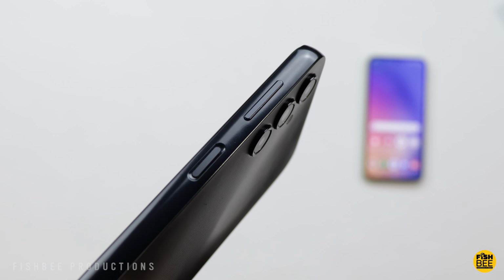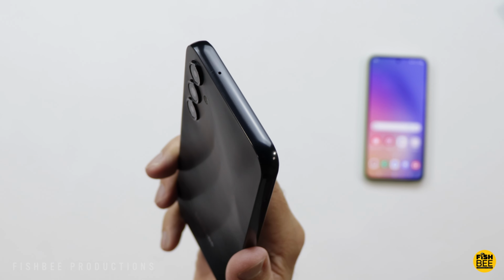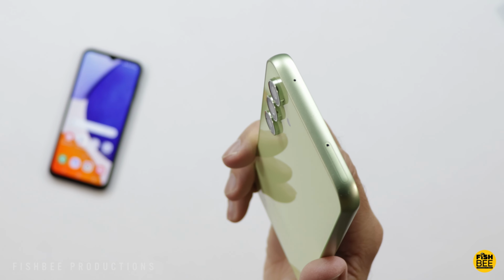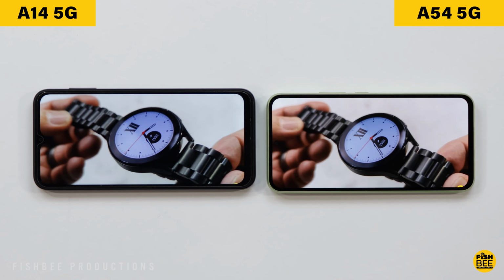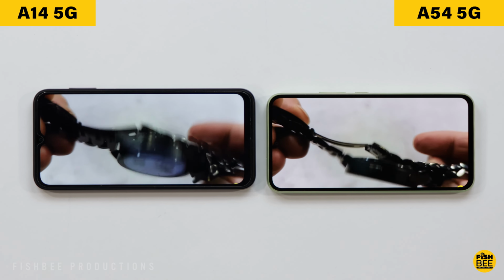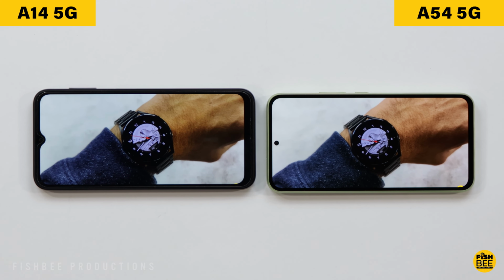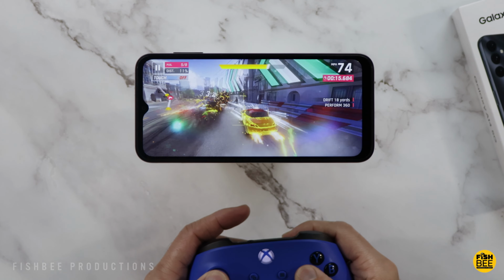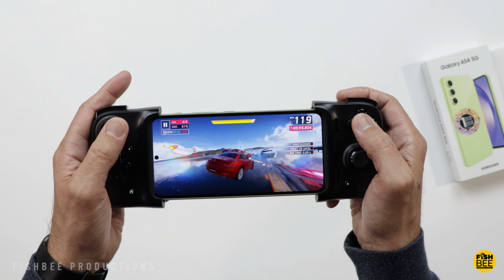The Galaxy A14 is going to be pretty much what you would call entry level at $199, where the A54 is more than double the price at $449 in the United States. Of course, you're going to have trade-in deals or other sales going on where you could get them a little bit cheaper. Storage options are going to be 64 gigabytes for the A14, 128 for the A54. Mine comes with 4 gigabytes of RAM since I'm in the United States, and then 6 gigabytes for the A54, but I believe there's some other higher options in other parts of the world.